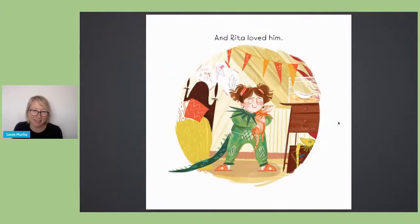And Rita loved him. Now, can you just have a little look at her bedroom? So the carrots dangling have gone. Instead of having a rabbit toy, it looks like she's got a different kind of toy. What is it? And on her bed, she doesn't have carrots or rabbits. What design is the blanket or duvet cover on her bed now? And what are the drawings on her wall? They're not rabbits anymore, are they?